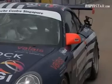This is a Porsche GT3 Carrera Cup car. We use it in the one-make Porsche Carrera Cup series in Asia. It runs a 3.6-litre flat six. It's got 420 brake horsepower, and it's a heck of a lot of fun to drive.